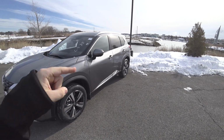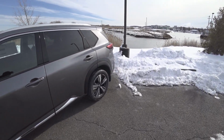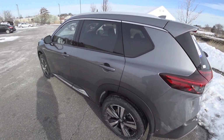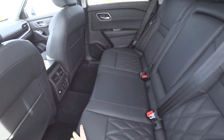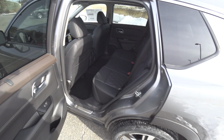Today we have the all-new 2021 Nissan Rogue Platinum. This is a very, very nice vehicle. Huge improvement over the previous generation, which looked very rental car-esque, whereas this definitely looks a lot more upscale.